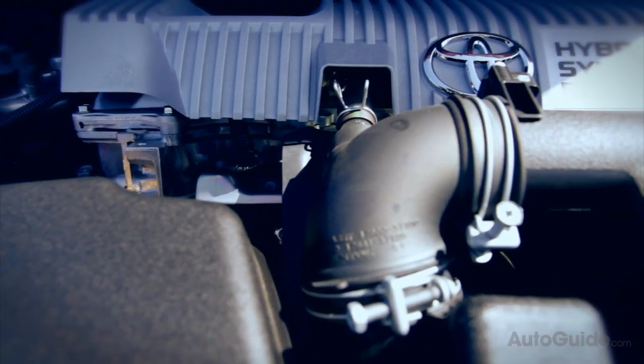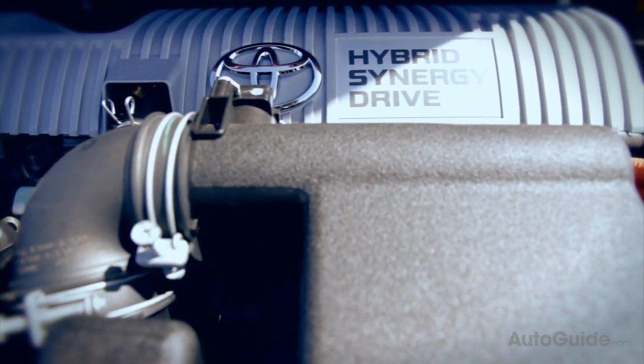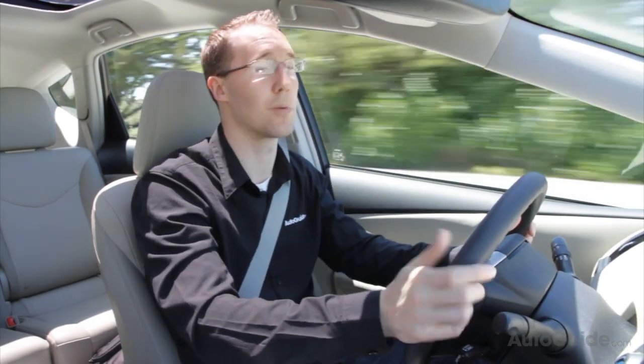The engine itself is actually the same one you'd find in a regular Prius. It's a 1.8 liter gasoline engine, and that's mated to Toyota's hybrid synergy drive system. In total, it makes 134 horsepower, which is nothing tremendous, but it's a Prius. You're not buying this for sports car characteristics.